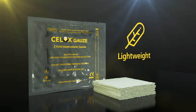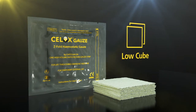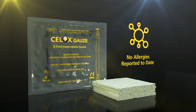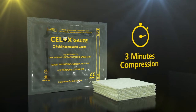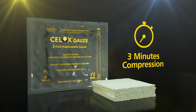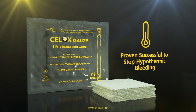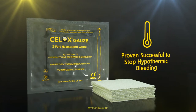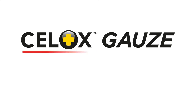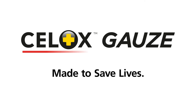Celox Gauze is presented in a lightweight, low-cube foil pack that has a 5-year shelf life and no allergies reported to date. It works with 3 minutes compression, stopping life-threatening bleeding. The technology has been proven successful to stop hypothermic bleeding. Celox Gauze is a highly effective dressing for life-threatening bleeding, made to save lives.